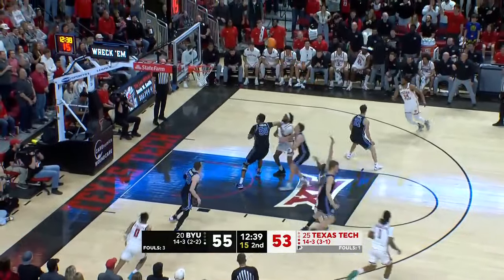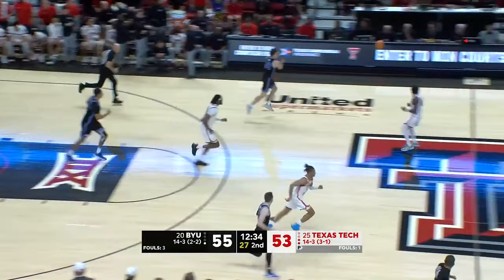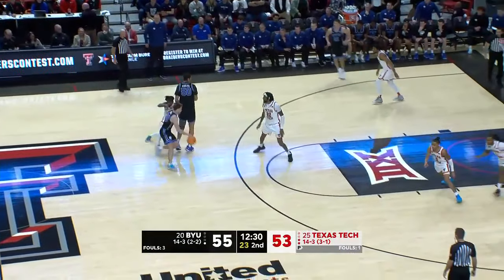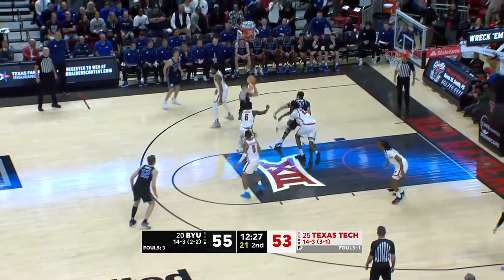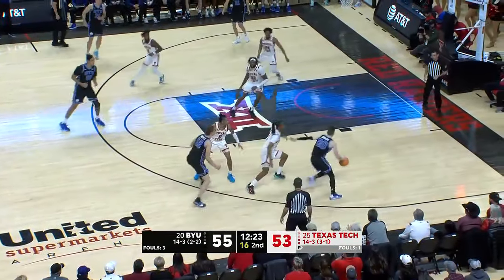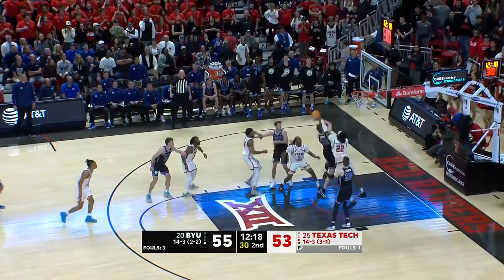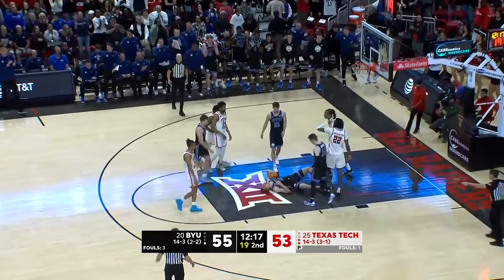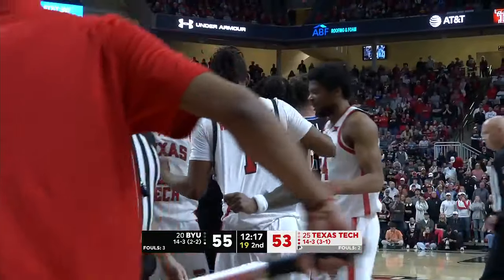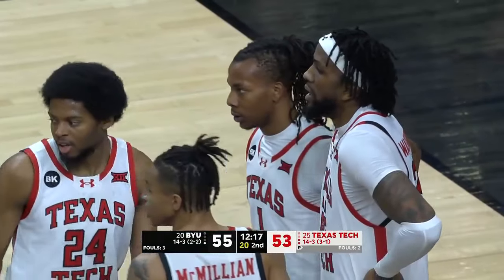Toussaint throws it up, can't get it to go. Still scoreless is Joe Toussaint. Khalifa, line drive three, no good. Triple lands hard on his back after that offensive rebound. Boy, Triple hit a big triple in the first half. He did not hit a three this season.